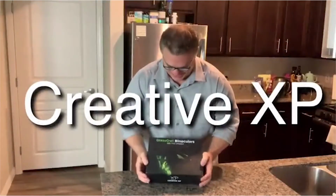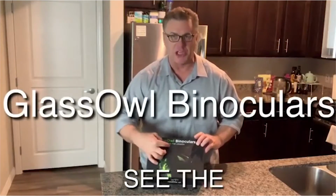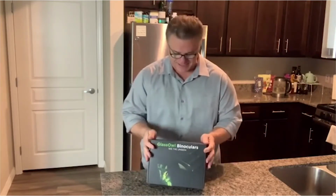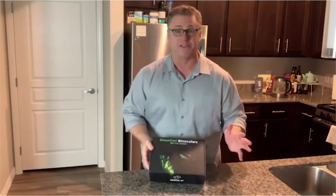Here it is, I got it. It is my Glass Owl binoculars. See the unseen. I'm super excited by this. My friend is a competitive pistol shooter and he's right into all the different things you can do for survival. And I was talking about getting some binoculars and he goes, you gotta get some infrared binoculars. And he recommended these. And of course, I checked this out versus everything else that's out there. And these are by far the best and best value for money.